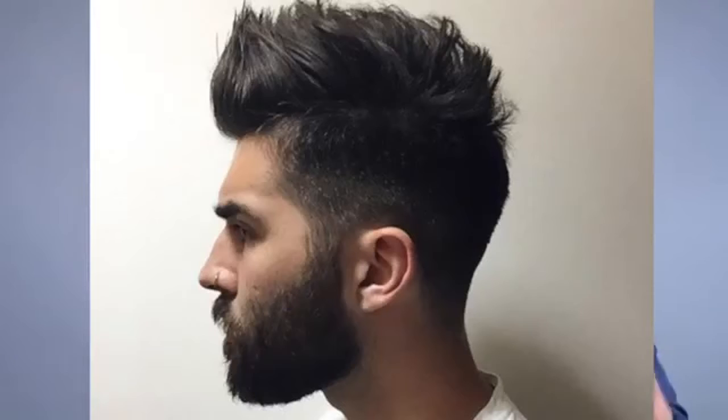The third hairstyle you should definitely consider for 2017 is the brush up. Now this hairstyle is literally you just brushing up your hair to give it some textured volume. What I really like about this hairstyle is that it looks effortless, like you didn't spend hours trying to style your hair, and it doesn't look as perfect as the pompadour.